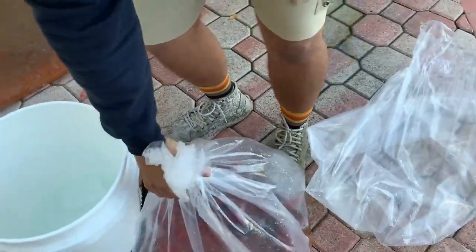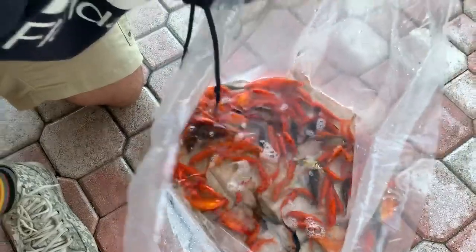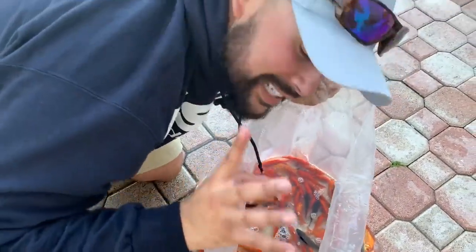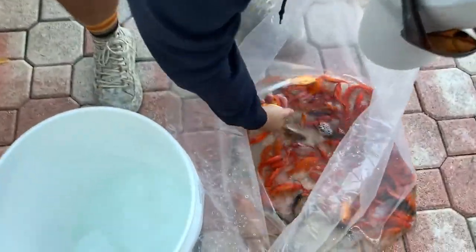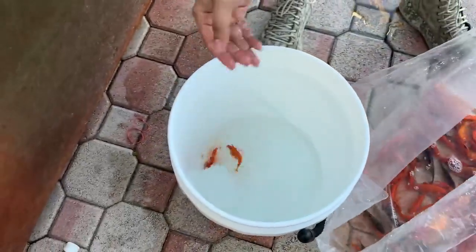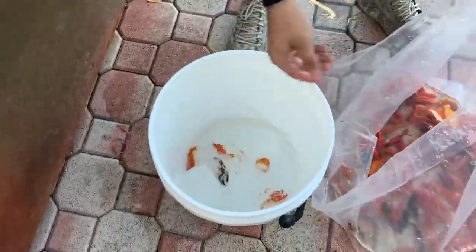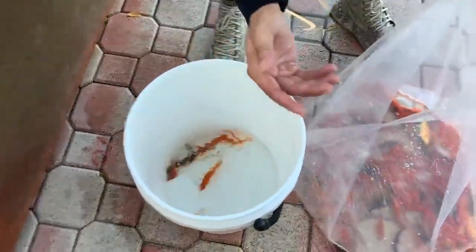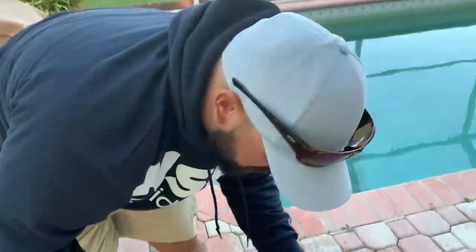So here we go. We have a lot. All right, Slayers. So we have so many goldfish in here. We're gonna count them one by one to make sure the shipper sent us exactly 100. We're gonna bring this bucket here, and here we go. All right, we got 1, 2, 3, 4, 5, 6, 7, 8. I mean, I'm pretty sure it's 100 in here. I don't really want to count to 100.